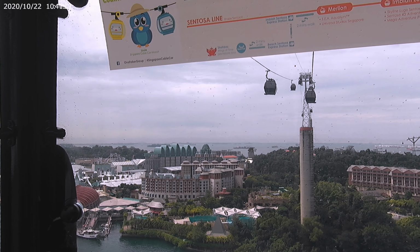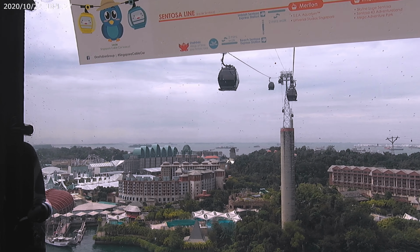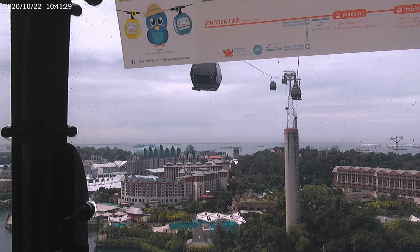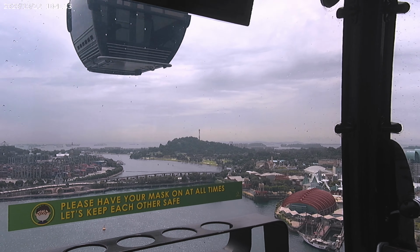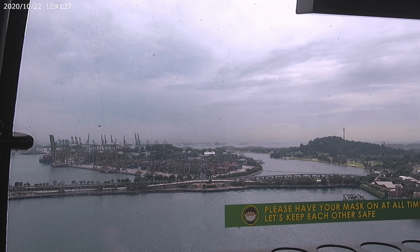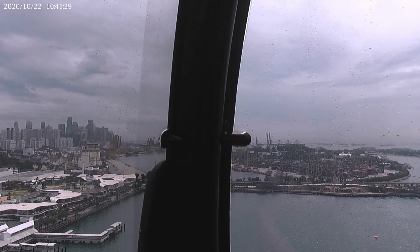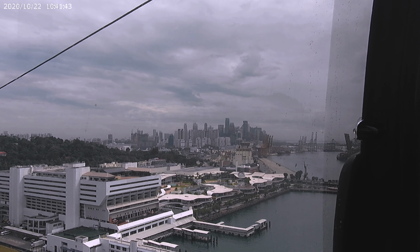Here, you will find 3 beach zones, each offering something for everyone. Siloso Beach serves up both high-flying and wet-and-wild adventures for thrill-seekers. Palawan Beach offers family-friendly fun for the young and young at heart. And Tanjung Beach is the perfect place to find a beachfront club for fun in the sun.